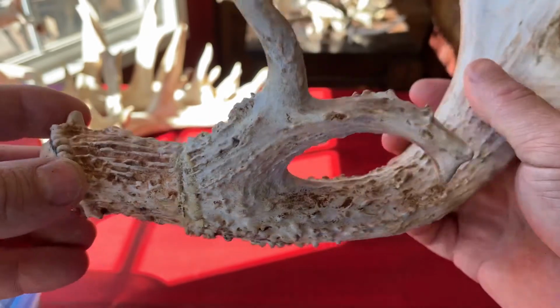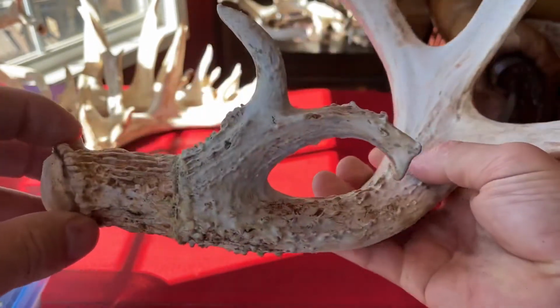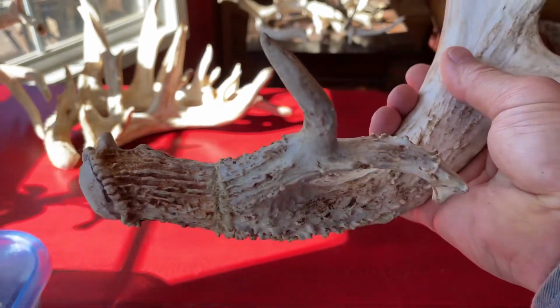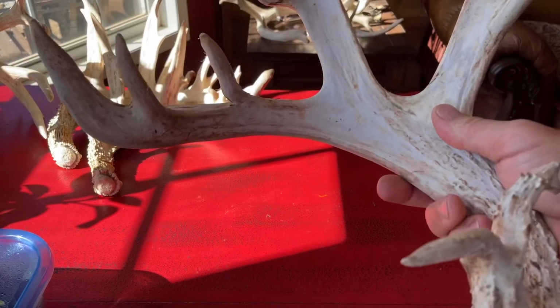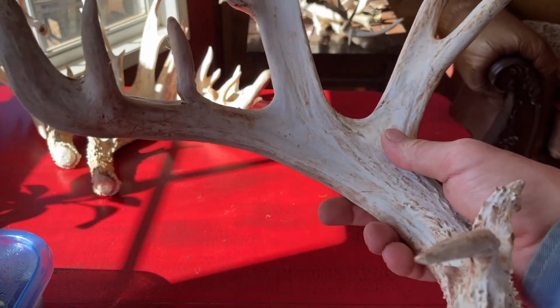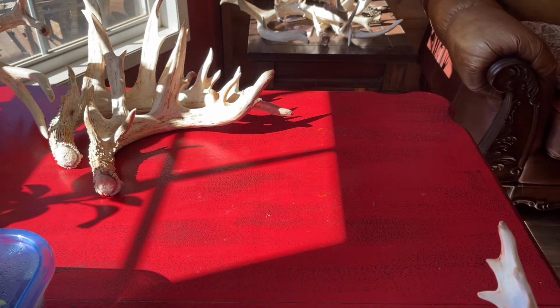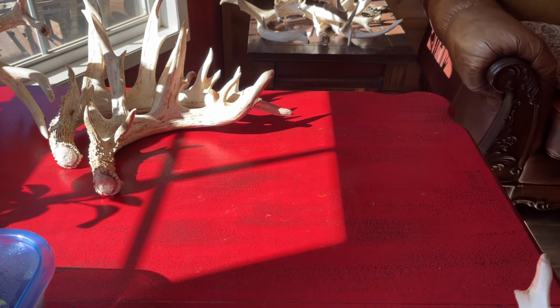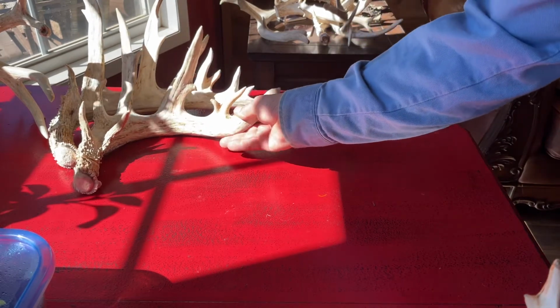Now we just use some Gorilla Glue and glue the seams back together. You can tell it's been glued together, but that's a lot better looking than if he had worn these antlers all year and busted off a lot of these points. So that's why we like to do that, to get a good representation of what they're doing every year. So we'll come and look at his 2-year-old set for the other side.